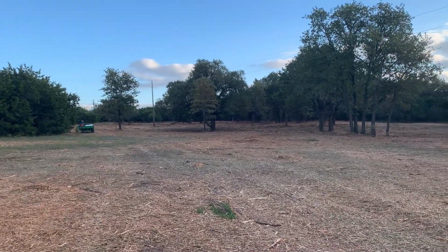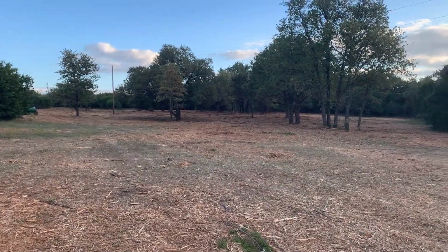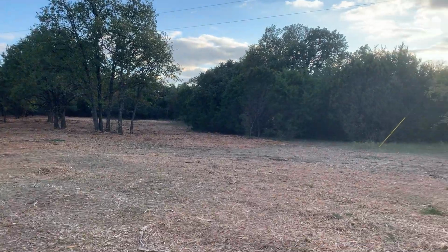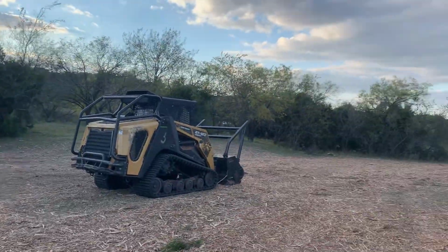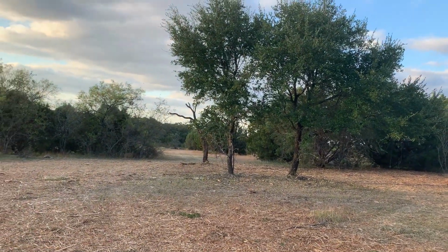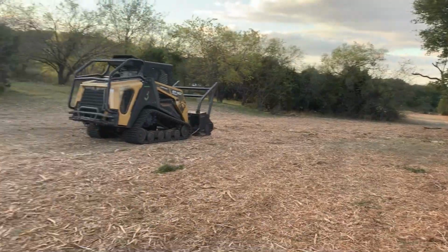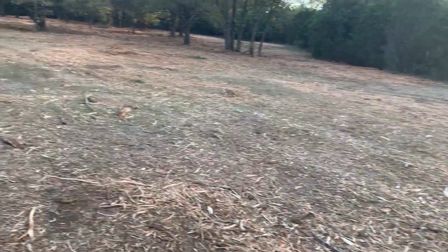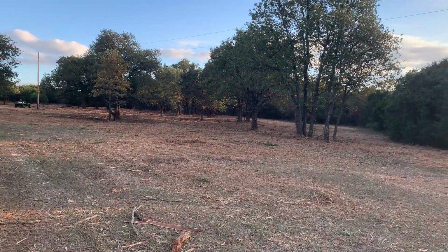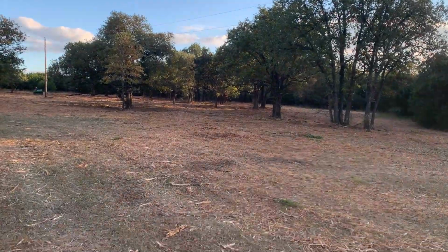Alright guys, so here we are. Man, it is like 5:05. We have finally finished this property. It goes on around, there's a pond that way, and the heavy mulching started about right here and extends all the way to the back here. A lot of big cedars.